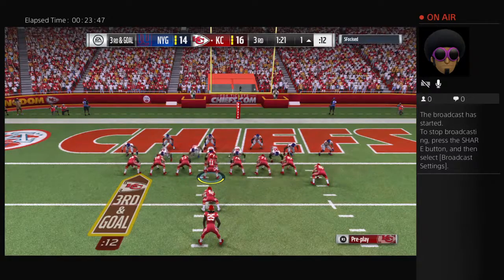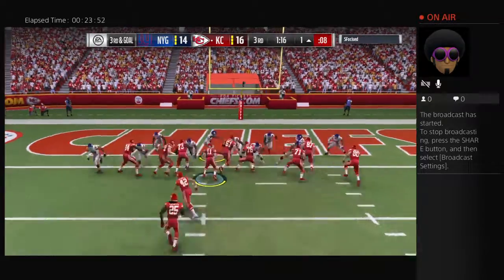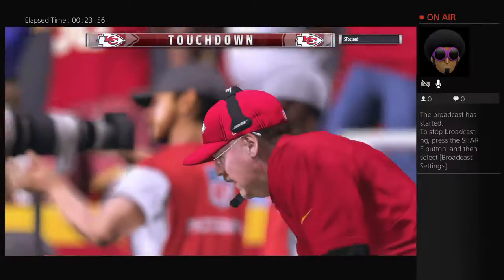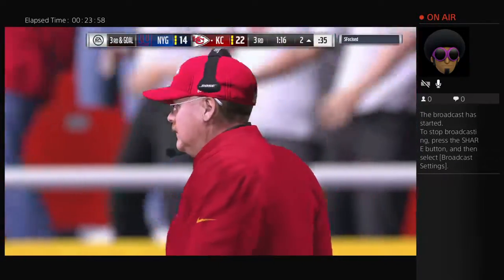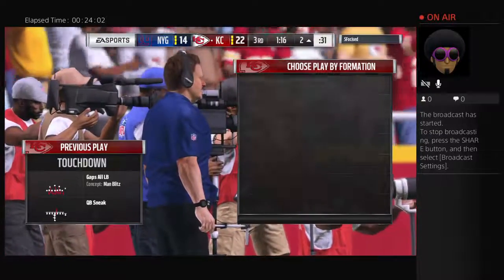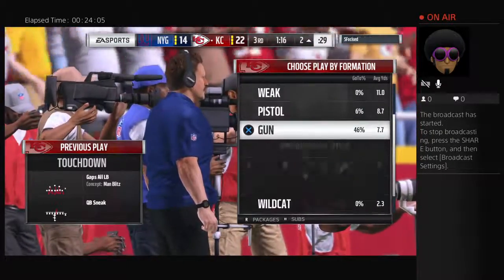Move 45! Move 45! They'll sneak, and he is in. Touchdown, Kansas City. Alex Smith taking it in. And the Chiefs add on to their lead. So he's able to sneak it in, and credit to the guys up front.